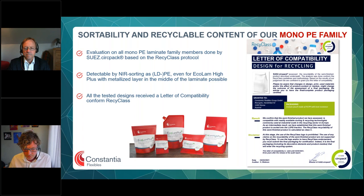And we have found that this material, all three versions, even the metallized one, can be easily sorted with infrared. So they can be sorted into the correct material stream. And looking at the combination of materials that are being used, the barrier materials, etc., we have been able to state that this material is compatible with the Reciclass protocol. So that's very good. And this was done after there had already been an evaluation of the technical reprocessability, so really in a laboratory. But Achim will tell a bit more about that.